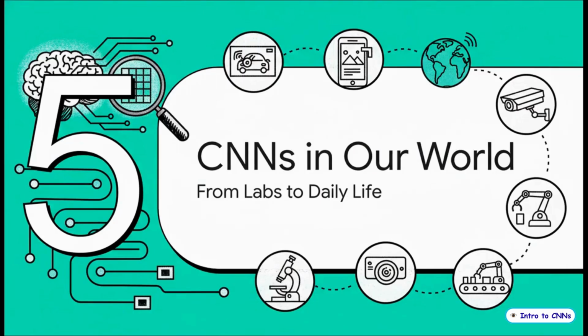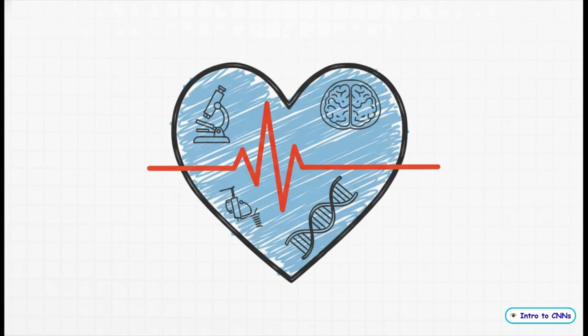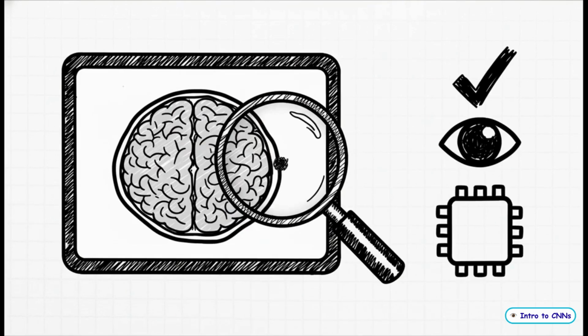Now for the really exciting part, Section 5, CNNs in our world. Because this stuff isn't just a cool concept in a research lab anymore. It is all around us, and it is changing everything. And one of its most profound impacts, happening right now, is in medicine. CNNs are now being trained to read complex medical scans like MRIs and X-rays. And in many studies, they can spot the incredibly subtle early signs of diseases like cancer with an accuracy that can match and sometimes even beat expert human radiologists. This is a technology that is genuinely saving lives today.